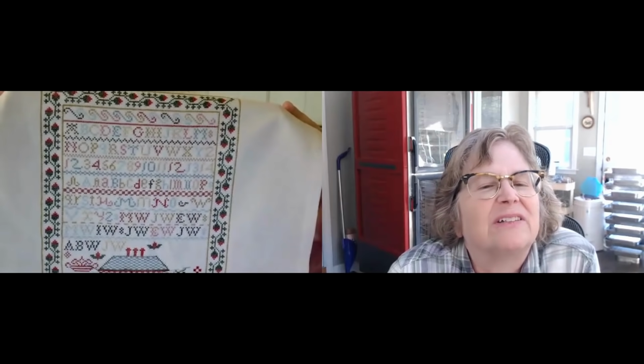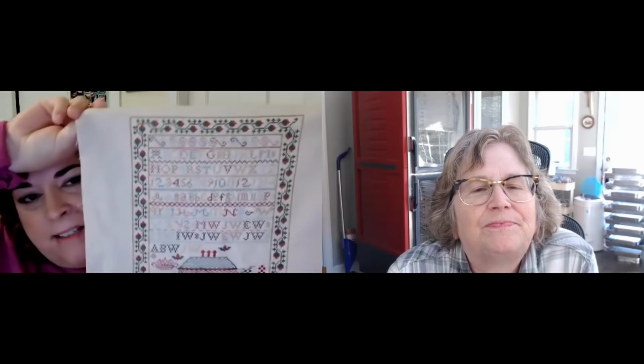Oh, it's beautiful. The color, everything about it, that alphabet with all that color in it, reminds me of the piece I did for Charlie with all the fun colors. And I have to say, the autism SAL that I am participating in, I'll put the hashtag down below, really spurred me on to get this thing going.